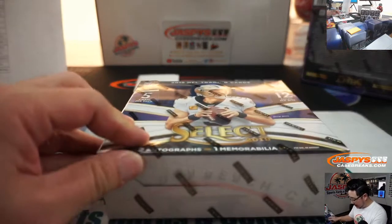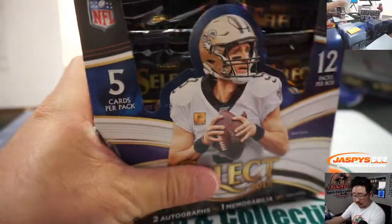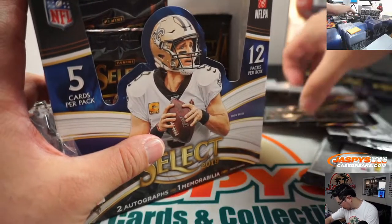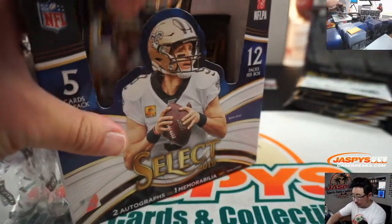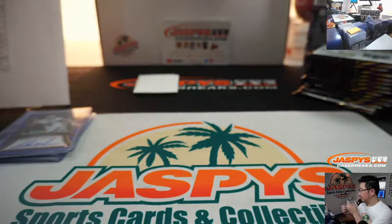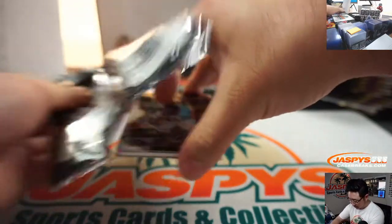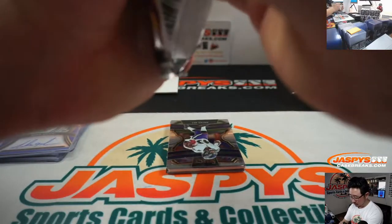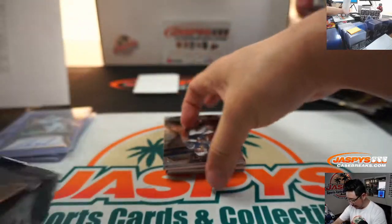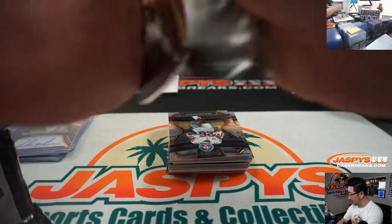All right, next box. Good luck. Not a bad start there, TJ. You got an RPA, a couple other cards there. The box itself, overall, is pretty solid.